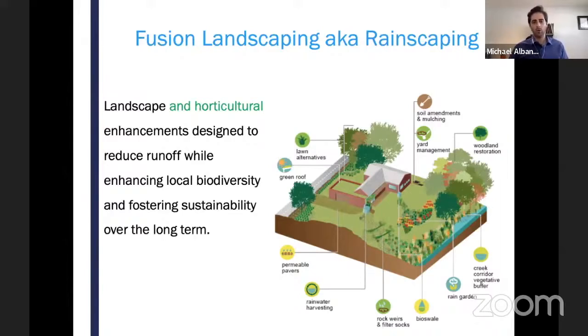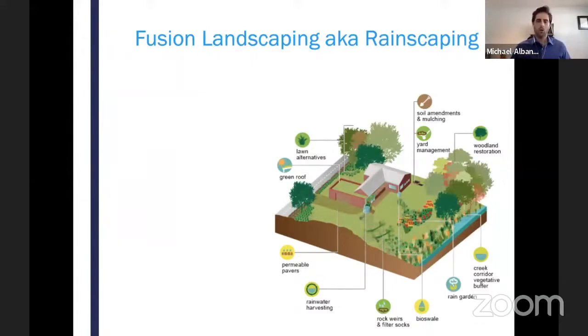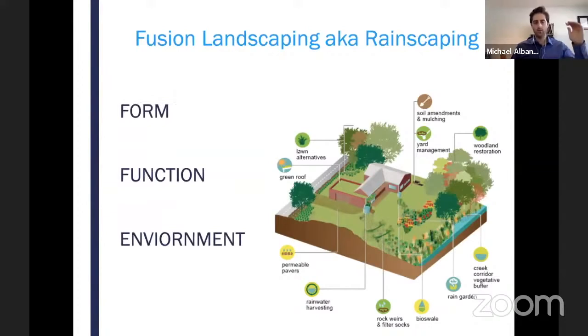So they're landscape and horticultural enhancements designed to reduce runoff while enhancing local biodiversity and fostering sustainability over the long term. Most of these involve infiltrating water, managing rainwater and soils at the site instead of shedding water and soils off-site. However you want to look at it, typical early century landscaping had form and function as the only two considerations, but in the fusion landscaping world, it's form, function, and environment carrying equal weight across what you're trying to do.